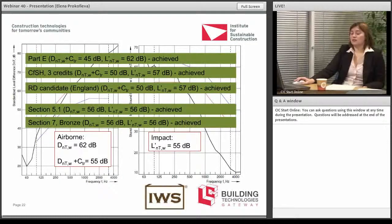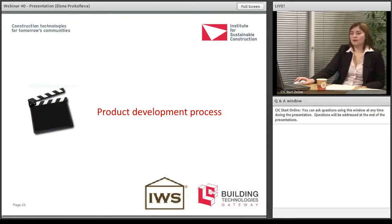And if you go on site, on the real site, and there is a little bit of error from workmanship, you are on the balance. So it's kind of shaky ground, but again, it needs to be tested on site thoroughly before it can go any further. Then for Section 7, we're still achieving one of the levels, which is the bronze level. I don't know if it's worth pointing out that Section 7 sustainability is not a requirement, it's a recommendation to achieve, but we still get bronze there. And we are not actually achieving the Robust Details candidate for Scotland anymore because the level set for Robust Details in Scotland is too high. But we spoke to the company and the company was okay with it.